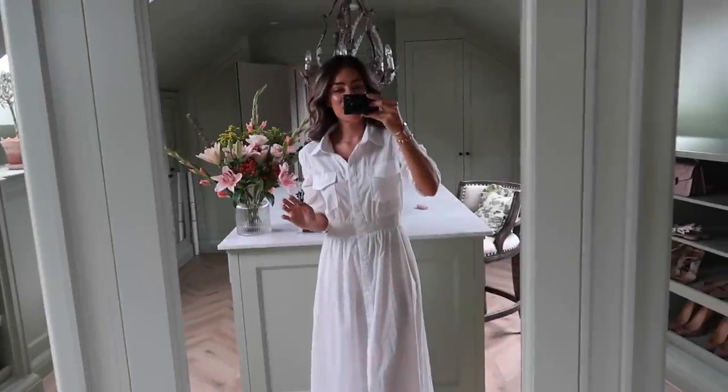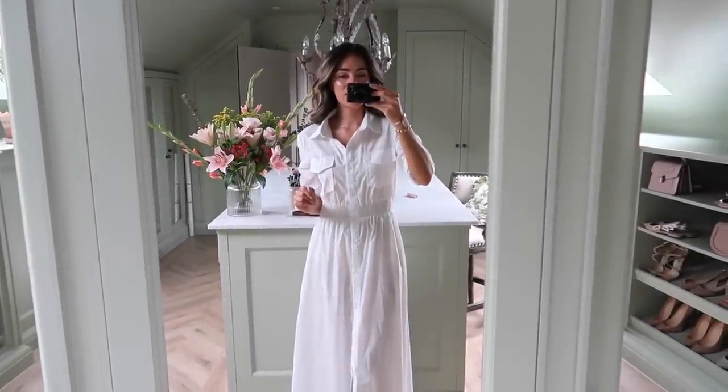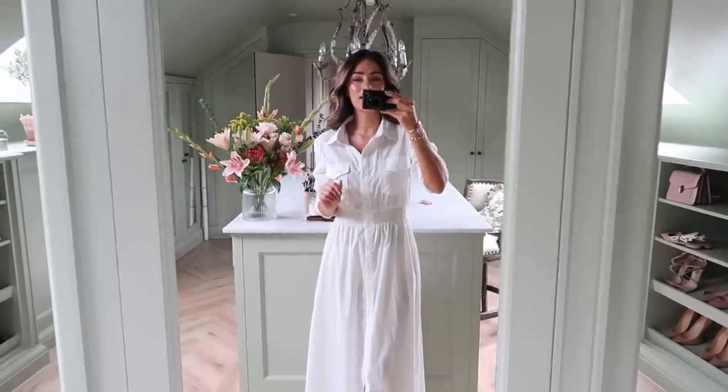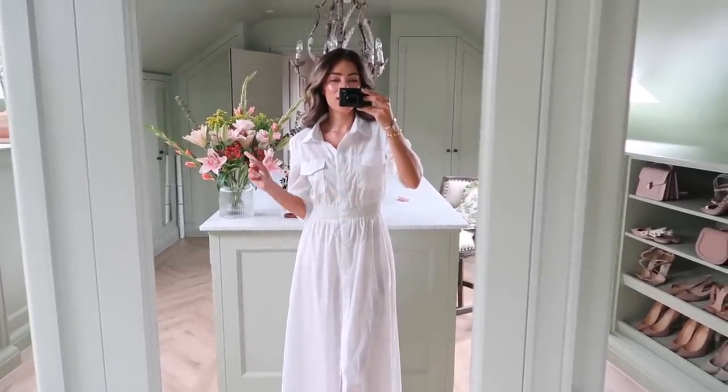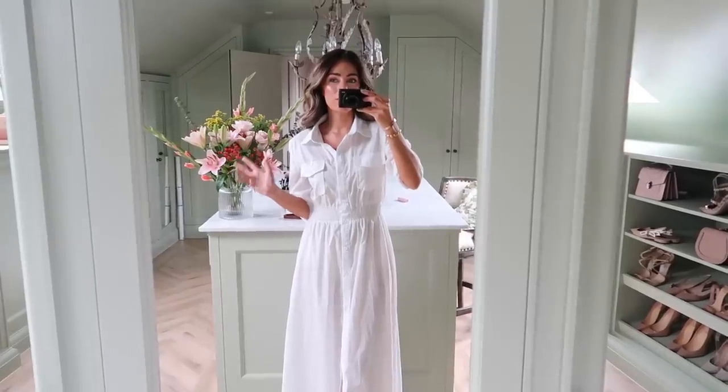Good morning, everyone. I am just getting ready to head to Sooster and Hicks because I have an appointment with them for some autumn winter tailoring. And as you can see, my Freddy's flowers are in full bloom.